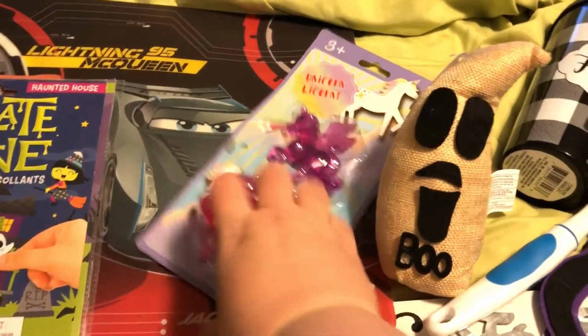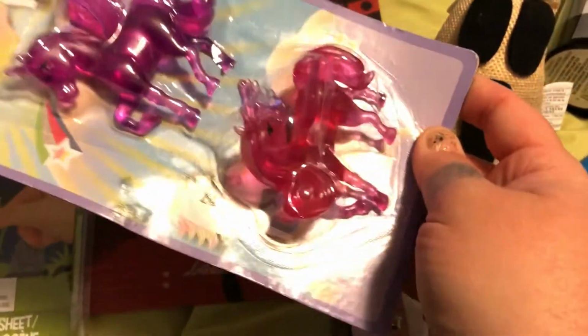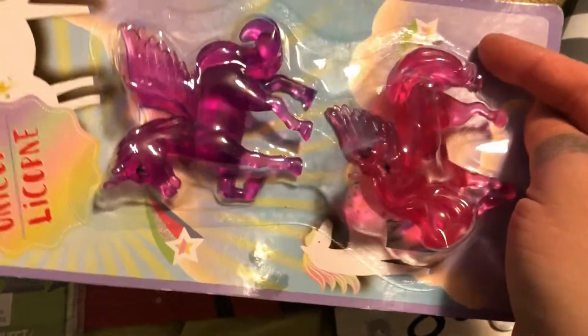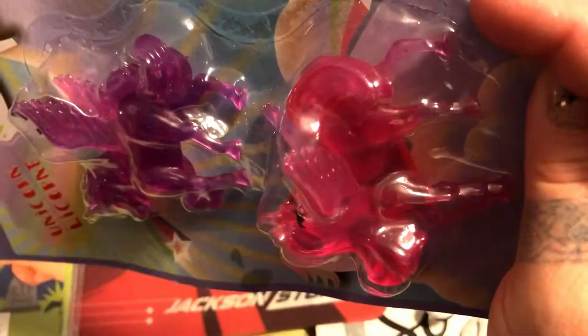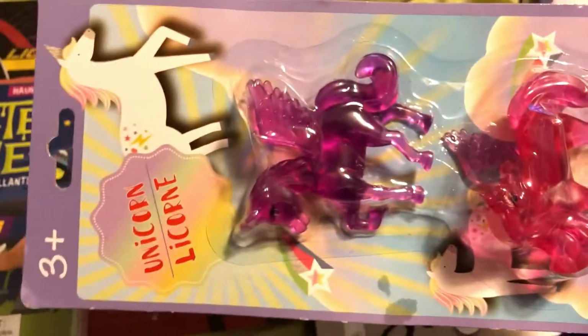And then I picked up this. I thought this would be a lot of fun to use for some kind of hunt and find little treasures in kinetic sand and stuff like that. I like to put little surprises in there, and I thought this would be a really nice one. They look really good quality, pretty sturdy, and you get the two of them. It was the last one, so I grabbed that as well.